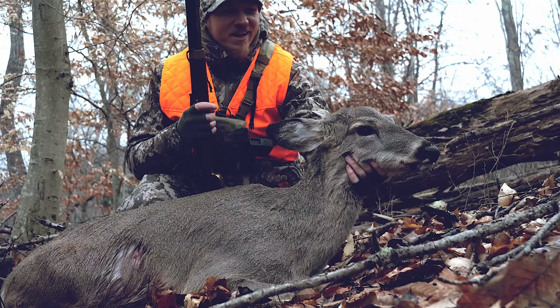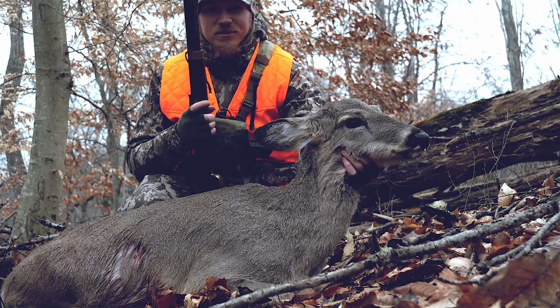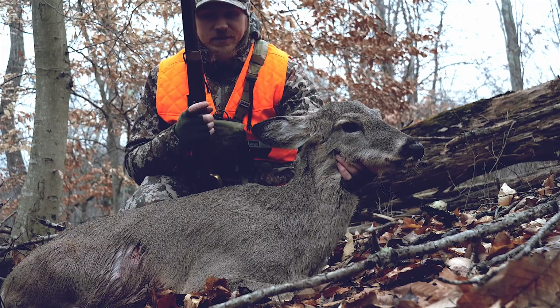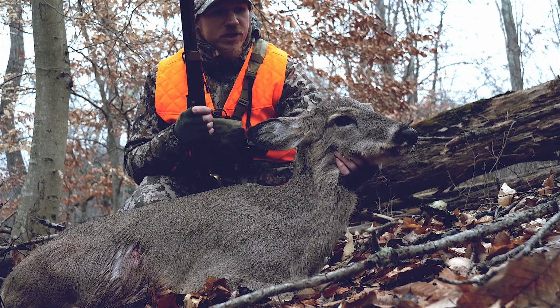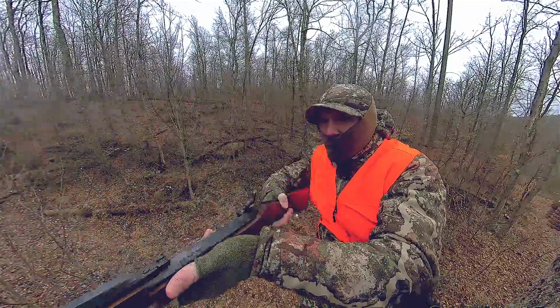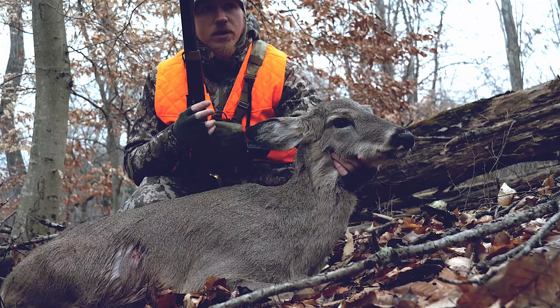Alright guys, well, that was a fun hunt. I set up on this bedding area, figuring that there'd be a doe group in here, and they came out exactly like I thought they would. Gave me about a 40-yard shot, and honestly, I thought that I missed her at first. I watched 2 deer run off. There was 3 in the group.